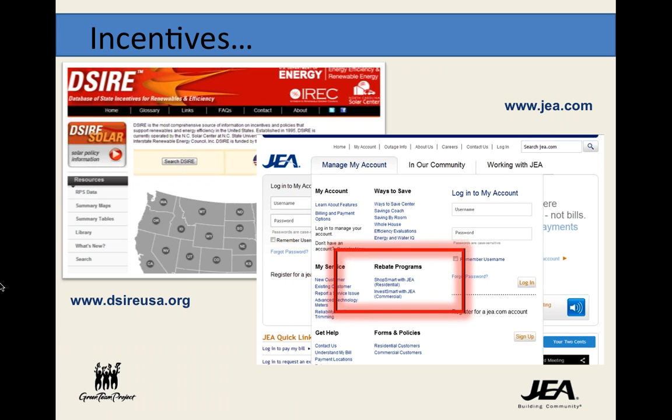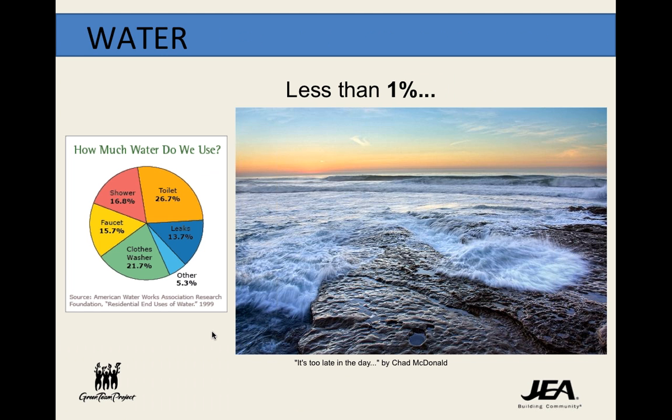And so also in regards to savings, there's a lot of great rebates out there, JEA and also desireusa.org. And I'll send a follow-up email with these links so that you can check them out to find out what rebates are available for lighting and water heating, etc.